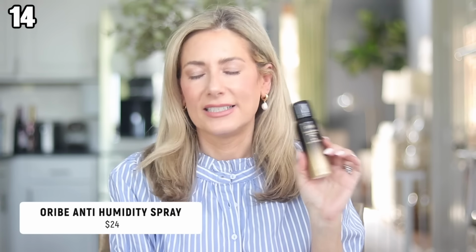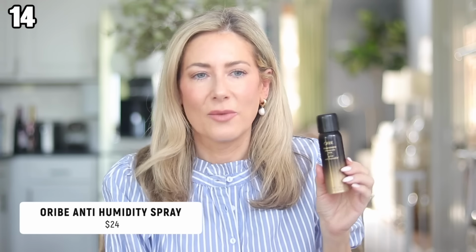When you want your hair to not frizz out after the fact, this is my ride or die, a phrase I detest, but it is the most accurate one. And this is, I think, the third bottle I've bought. And as you can see, very travel friendly in its size. This is the Oribe Anti-Humidity Spray. It's like a gloss almost for your hair, and it makes your hair feel soft and shiny, and it definitely helps prevent the frizz. Now let's get back to a few more outfits.